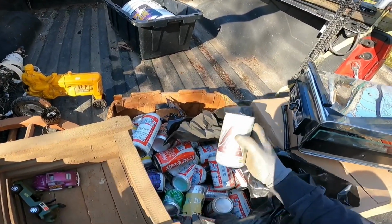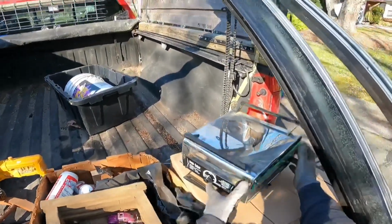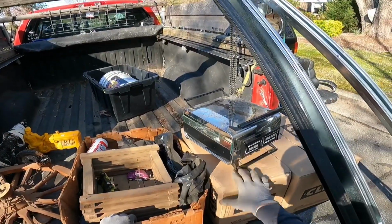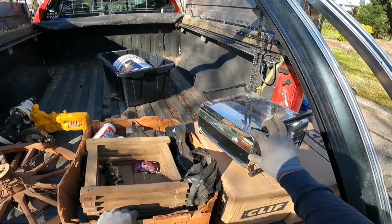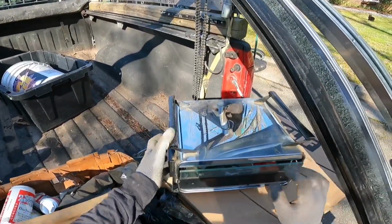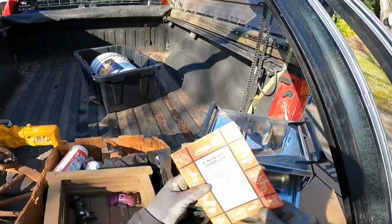Lots of beer. All right, Milwaukee. It's an oven baker and toaster broiler, and it's made by Muncie. So a new one in a box goes for about $135, sold on eBay, I think it was, and other ones are going for 40, 50, 60 depending on the condition.